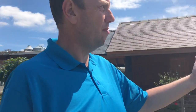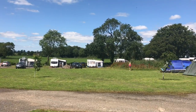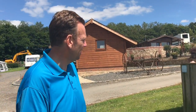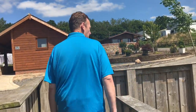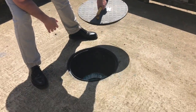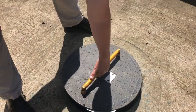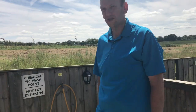And over here is the chemical toilet disposal. We'll go and have a look at that. And back again. And this is the chemical toilet disposal area. Looks like you lift up and tip down, which you do. Excellent. Does what it says on the tin. Just don't miss.